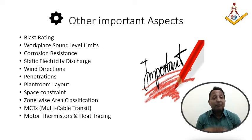Wind direction plays a major role. As you know, being offshore or in the sea, the wind velocity is very high as compared to the land.